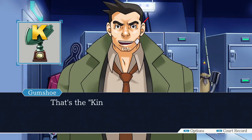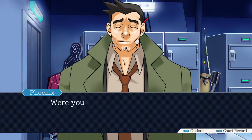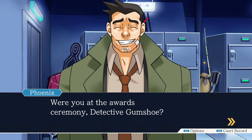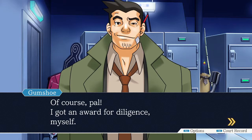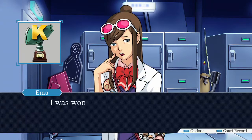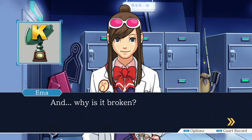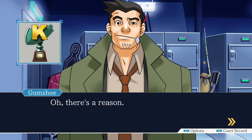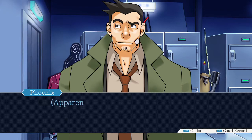Hey, that's it! That's the King of Prosecutors award that Mr. Edgeworth got the other day. Are you at the award ceremony, Detective Gumshoe? Of course, pal. I got an award for diligence myself. Congratulations. I was wondering, why is the award a shield? And why is it broken? Oh, there's a reason. I'll tell you what it is later.